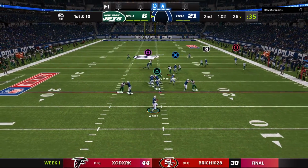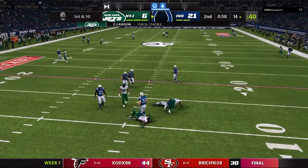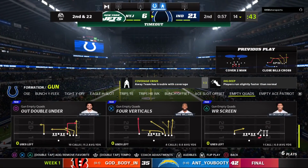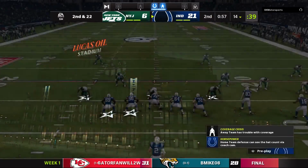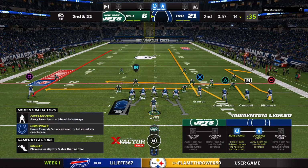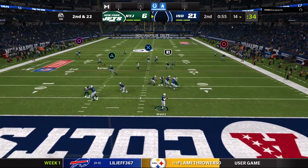Throwing on first is Wentz. And down he goes. They bring down Wentz on the sack. The Jets are going to use the first of their timeouts, as the stoppage will come with a little under a minute to go in this first half. Sacks, a growing theme in this first half. This is 2nd and long. Another try after the first down sack.